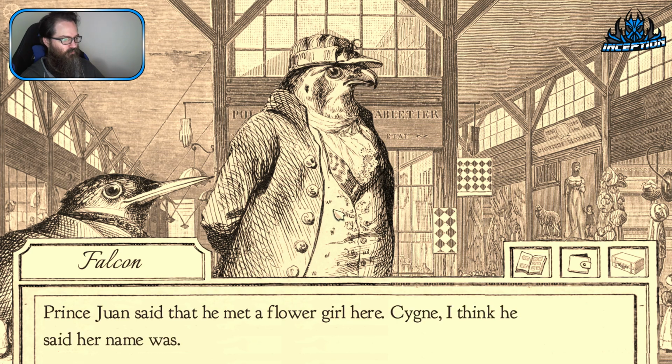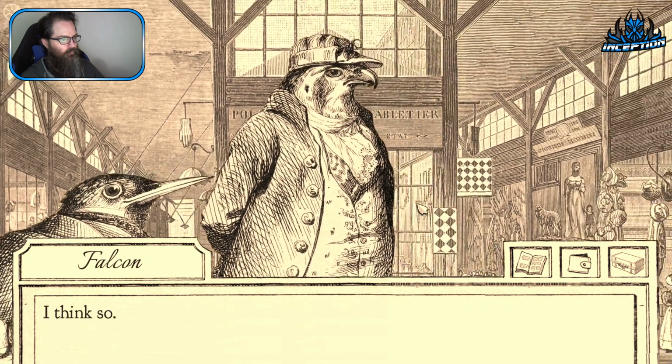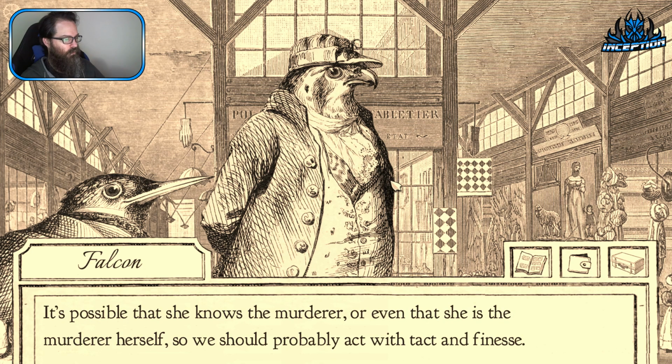Prince Juan said he met a flower girl here. Sign, I think he said her name was. There's a swan with flowers over there. Do you think that's her? I think so. Possible that she knows the murderer, or even that she is the murderer herself. So we should probably act with tact and finesse.